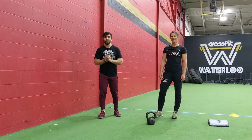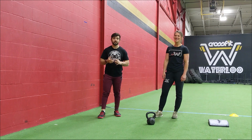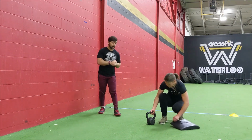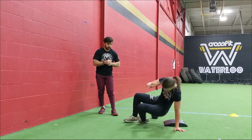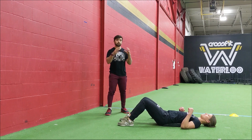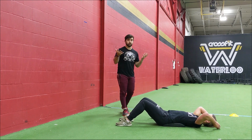Alright, we're here for the workout description, guys, for the movements. I'm going to start off with those sit-ups. So you have 18 sit-ups in each round here. For those sit-ups, make sure you use a towel or some kind of ab mat to help you get as much range of motion as possible in your sit-up.